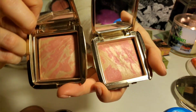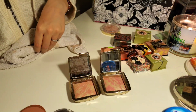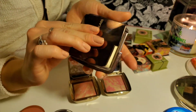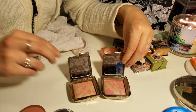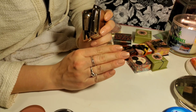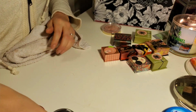And if you don't know, Hourglass blushes, the actual color is mixed with their ambient lighting powders, which, if you never tried them, they come in packaging like this. Sorry about the fingerprints, but they're just really pretty soft powders, and they give this really pretty finish to the skin. And no matter what your age, these are stunning and will look good on everybody. So I highly recommend. This is my favorite formula of probably any brand. They're my favorite powder products. So first, you're keeping those.